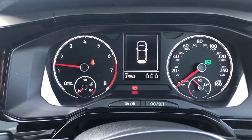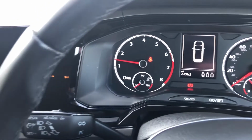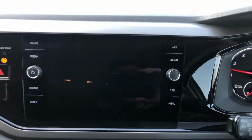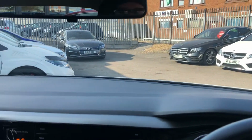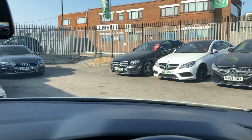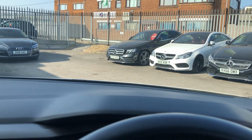Now the media screen on Polos has been really rejuvenated in modern years, and you can see you've got the gloss piano black all the way across, stretching from the surround all the way onto the touchscreen media. The nice thing about this, there's nothing in your line of visibility, just glass, which means more safety, more reassurance, and less things likely to distract you on your journey.